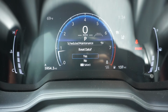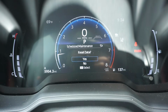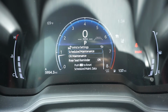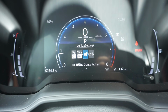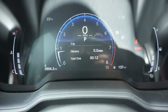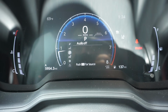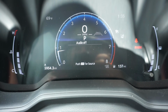After you would say OK, then you can hit that back button and the back button again. And to get totally out of this, I'm going to hit my up arrow button. And if you go to something like the audio off, eventually that'll just totally back out of the menu and time out on its own.